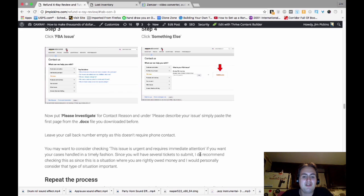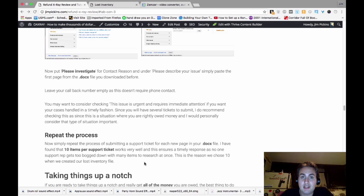Plus, because you're going to have several tickets to submit most likely, I do recommend checking that because it's a situation where you're probably rightly owed money. They're going to have to investigate it, but most of the time, you're rightly going to be owed that money. And I would consider that situation pretty important. So I think that's a pretty good time to use that checkbox.